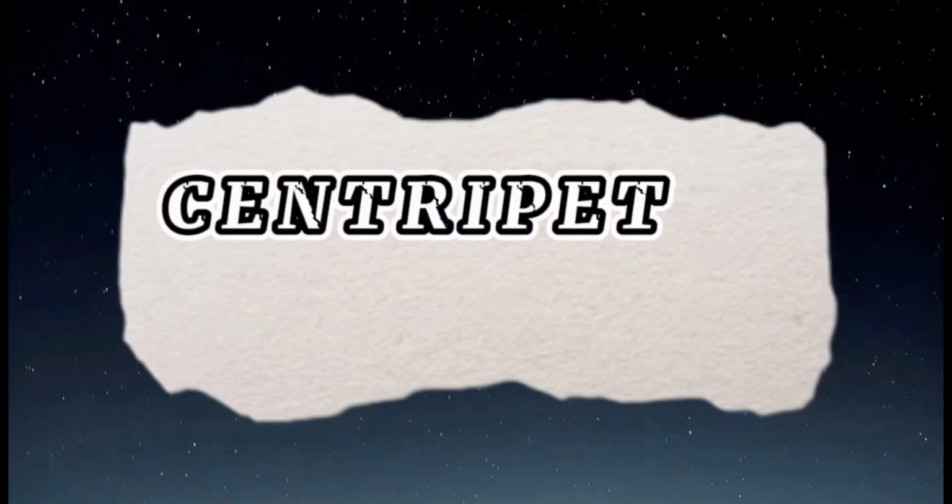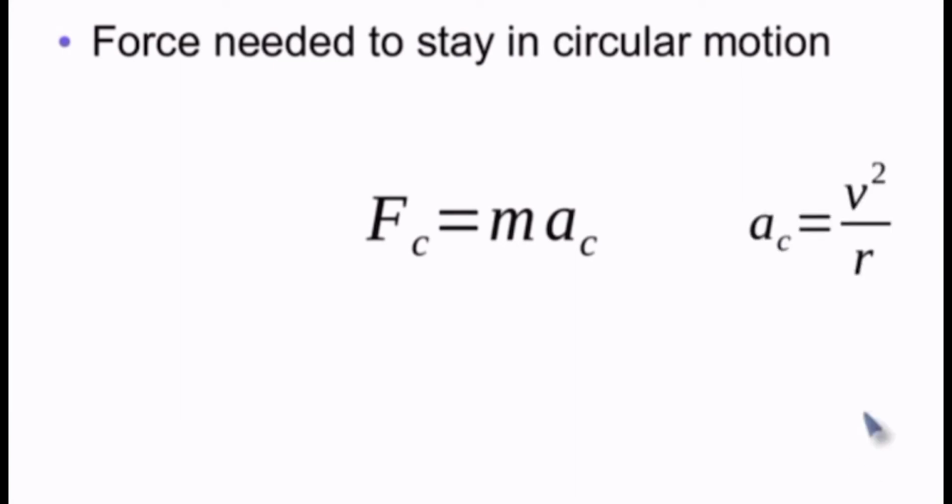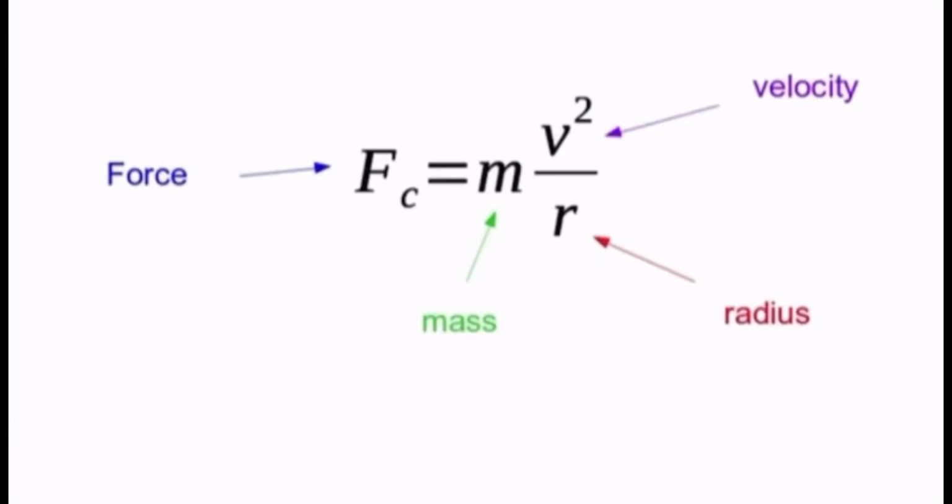As for centripetal force, it is the force needed to stay in a circular motion. Like any force, it is a mass times an acceleration. In this case, since it is a centripetal force, it is a mass times a centripetal acceleration. We know that centripetal acceleration is equal to v²/r. So that means centripetal force is mv²/r. The equation tells us that the force is equal to the mass times velocity squared over radius.